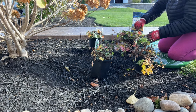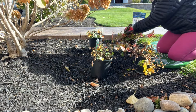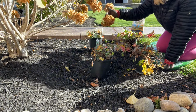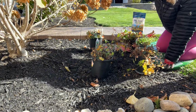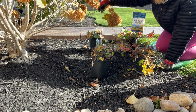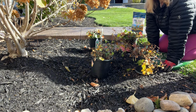So I thought it would be a good idea to put the smaller one towards the front of the bed. And I just have it underplanted under a limelight hydrangea. You can see these big blooms coming down here. A limelight hydrangea, and it's just in a pretty much full sun location.